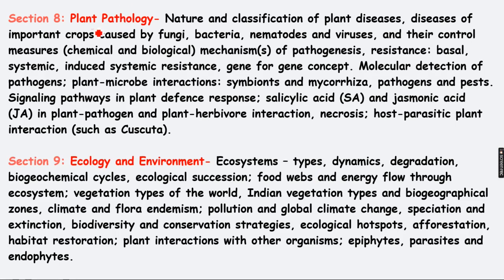Section 8 mainly deals with plant pathology, wherein you will be discussing the nature and classification of plant diseases, the diseases of important crops caused by fungi, bacteria, nematodes, and viruses. You'll be talking about various plant viruses, their mechanism of action, their mechanism of invasion into the plant cells, etc., and the resistance that plants usually have as a result of infection. So there will again be a lot of application based questions from this section as well.